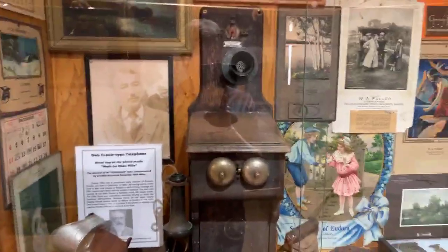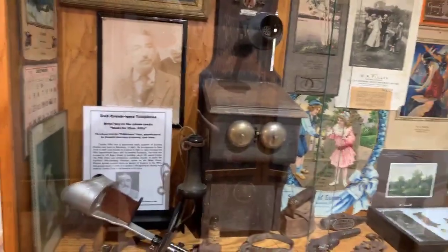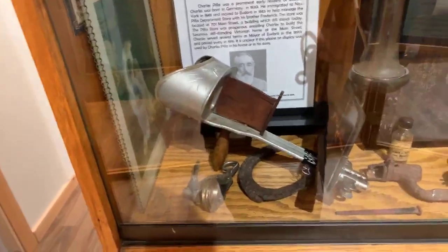This was another thing brought to us by Leonard Hallman. Leonard Hallman is probably responsible for a third of the items in here. He passed away in 2016, but before he did, he was very generous and he brought us a lot of items. That's a viewfinder, which is what kids used to do for fun 100 years ago or so.